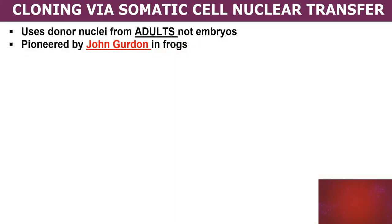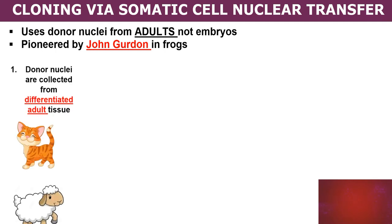So the one that you're probably more familiar with, that has more of the hoopla surrounding it, is the cloning via something called somatic cell nuclear transfer. So what's different about this is that you're using donor nuclei from an adult. So that's the donor. You're not starting with an embryo. You're starting with cells that are coming from an adult. And this was first pioneered by a man named John Gurdon in frogs. So when he was originally doing this, he was doing this in frogs.